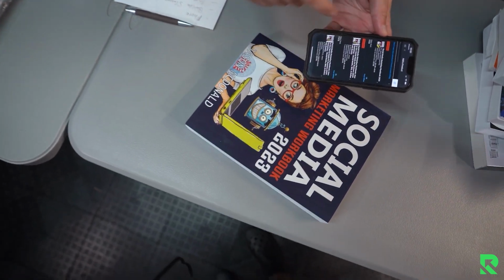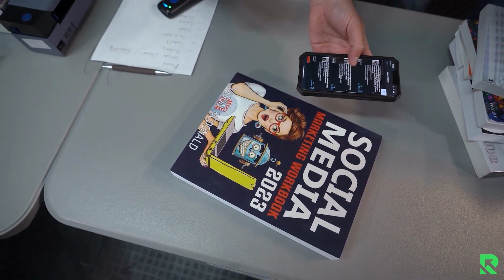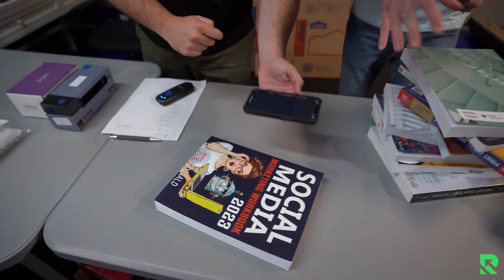I show people this at like Thanksgiving and Christmas, in parties. You can scan the cover of the book and it finds the book. How crazy is that? As long as there's unique artwork, it can pull it up.